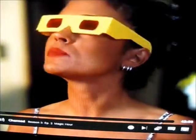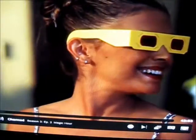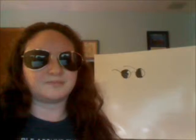Glasses so we can watch the eclipse. Oh, very cool. I made you a pair too. Yeah, thank you.